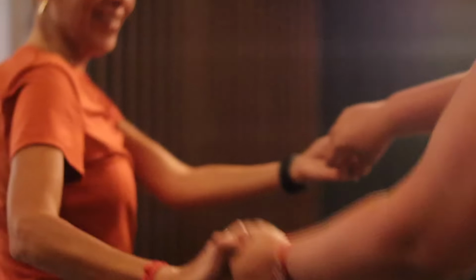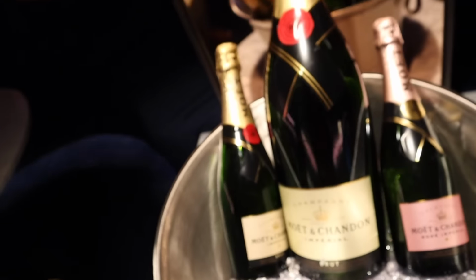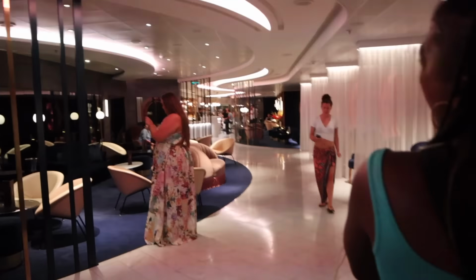The next thing on our agenda was something that came as a surprise to me. Did you know that Virgin has private karaoke rooms? Well, now you do. Book it as soon as you get on board and go have some fun with your crew.